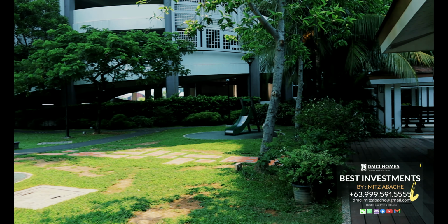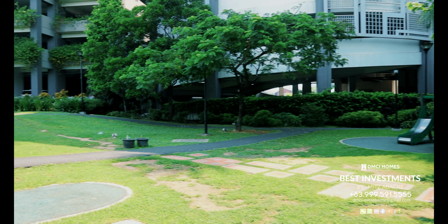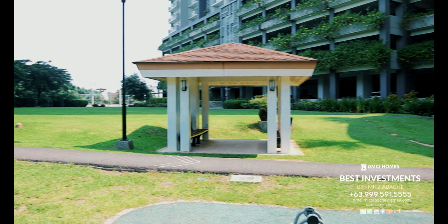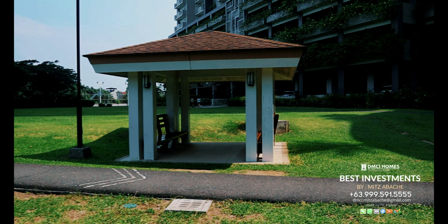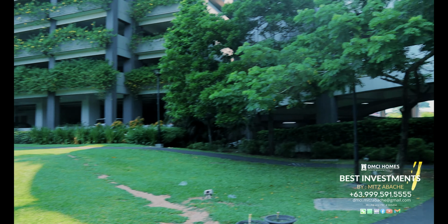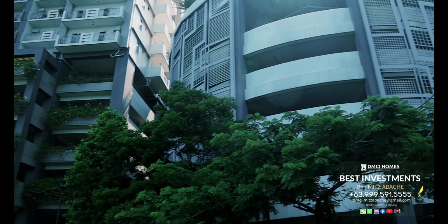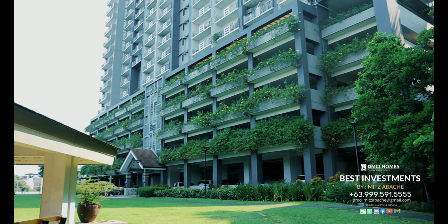Tayo sa playground. There's the playground. Mini playground. Kasi may mga gazebos. Then yung barbecue pits. So, maganda yung pagkaka maintain natin dito sa project. Tapos, so same with Tivolo Garden, meron siyang podium parking. Ayan.